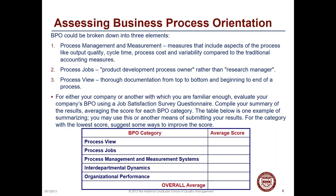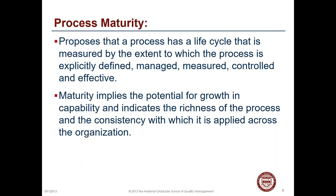So BPO is broken down into a couple of different elements, right? You do a process management measurement, you do the process jobs, you look at the views of it. I'm going to go to the next slide because we'll talk more about the maturity of it. So process maturity really proposes that a process has a life cycle that's measured by the extent to which that process is defined, managed, measured, controlled, and is still effective, right?